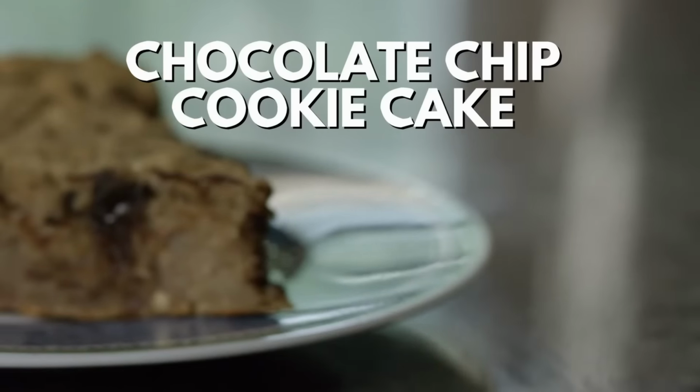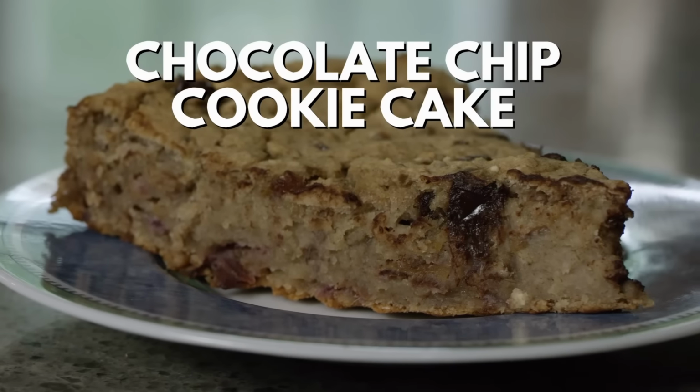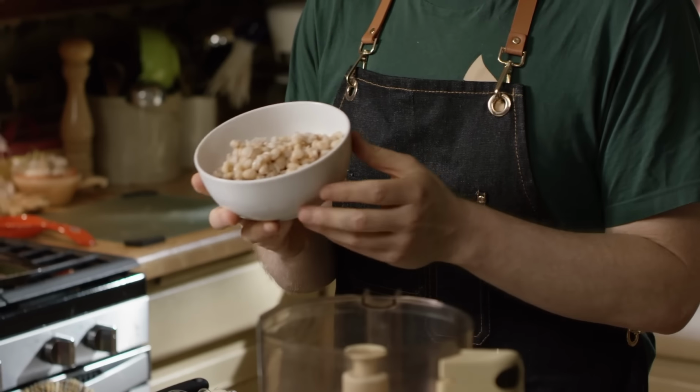Everyone loves chocolate chip cookies and everyone loves cake. Let's smash them together into a chocolate chip cookie cake. This is naturally gluten-free and super healthy because what we're gonna do in here for the fat content is white beans. Any bland white bean, like a chickpea or a white bean, would work for this. You'll never know it's in it.